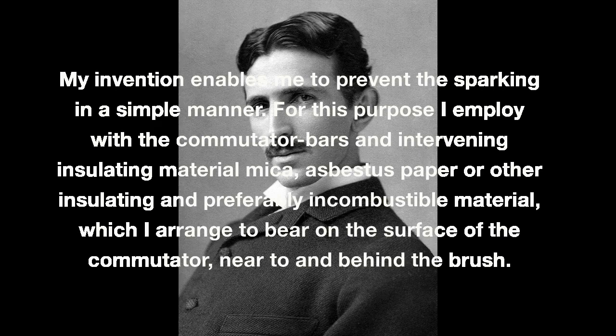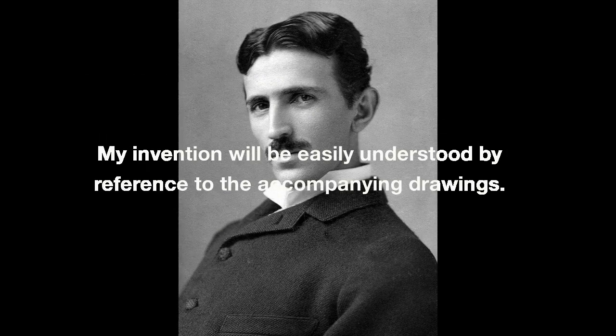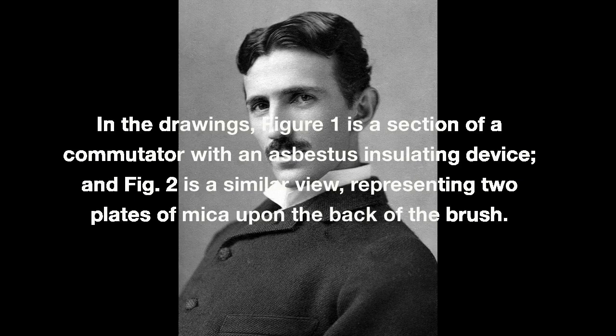For this purpose I employ with the commutator bars and intervening insulating material mica, asbestos paper or other insulating and preferably incombustible material, which I arrange to bear on the surface of the commutator, near to and behind the brush. My invention will be easily understood by reference to the accompanying drawings. In the drawings, Figure 1 is a section of a commutator with an asbestos insulating device, and Figure 2 is a similar view, representing two plates of mica upon the back of the brush.